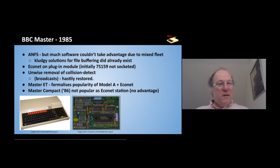The Master ET formalized what had become very popular in schools at that point. You didn't need a Model B. What you needed was a Model A plus the extra 16K of RAM plus Econet. That was a very popular thing to buy. So the Master ET let you buy the equivalent of that off the shelf rather than having to put it together yourself. And a bit later, the Master Compact came along, but it did work on Econet, but it wasn't particularly popular as an Econet station because it was based around having a floppy in the enclosure, so you were paying for that, which you didn't need if you were on an Econet.